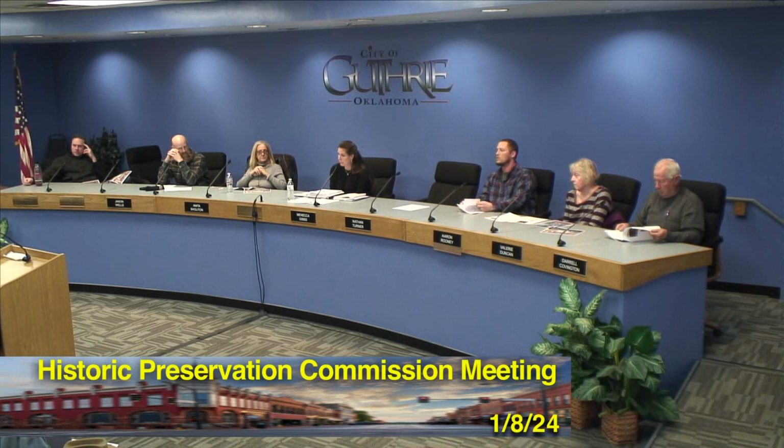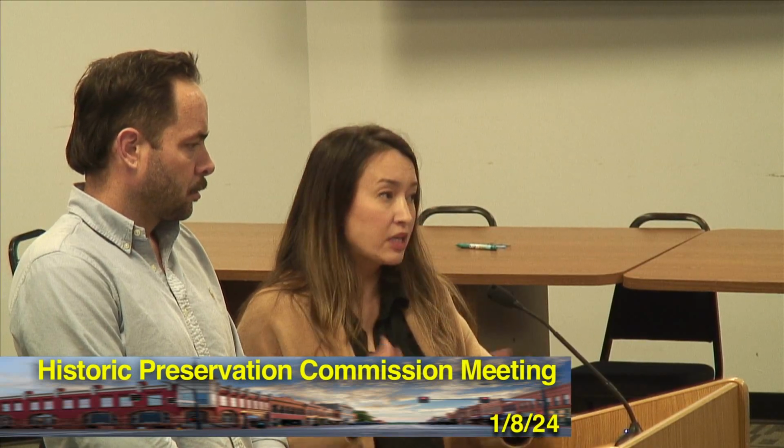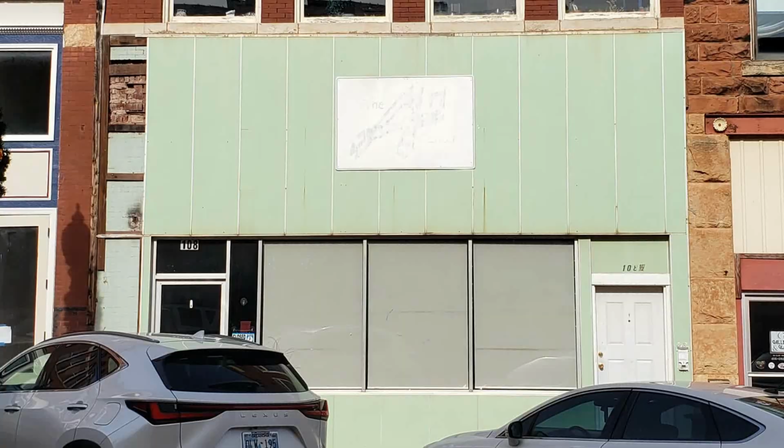We would love to keep the large storefront windows. The initial plan is keep the storefront windows, restore the transom windows, repoint whatever brickwork needs to be repointed. And then perhaps maybe add an awning, we're not really sure. We are gonna be working with an architect, and we have told him that we would like to keep it in line with the historic nature of the community.